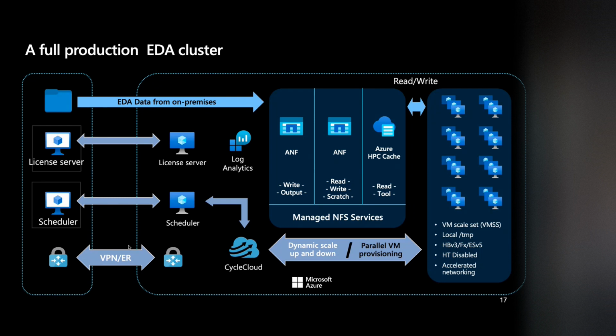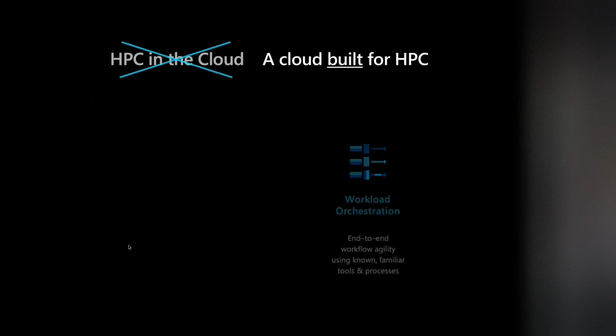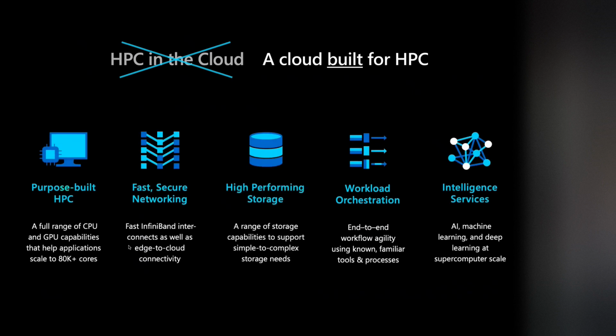up and down. Essentially, the way we like to call HPC, it's not HPC in the cloud, but a purpose-built cloud for the customers. At the end of the day, HPC is a mix of beefy compute, InfiniBand networking, and high performance storage. But most importantly, you also need some sort of tool to orchestrate all these things together, whether it's compute, storage, or networking. That's what Azure CycleCloud does.